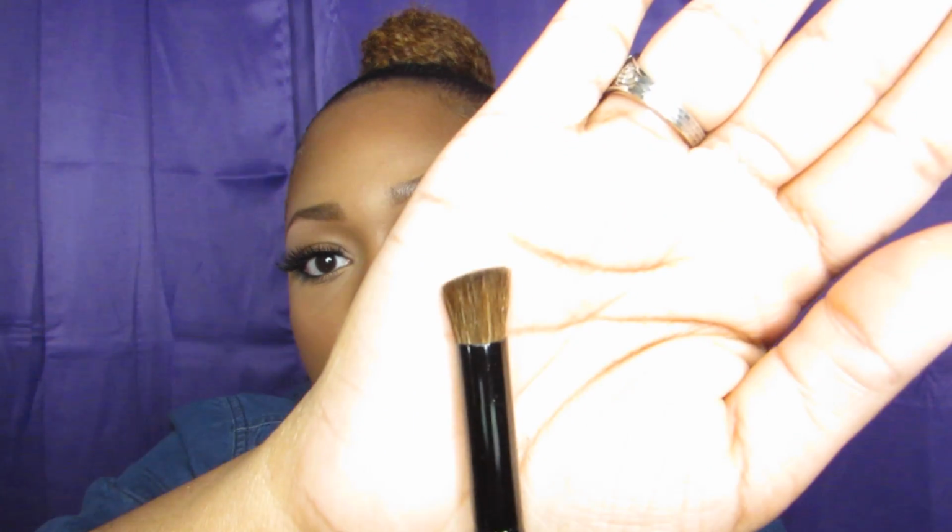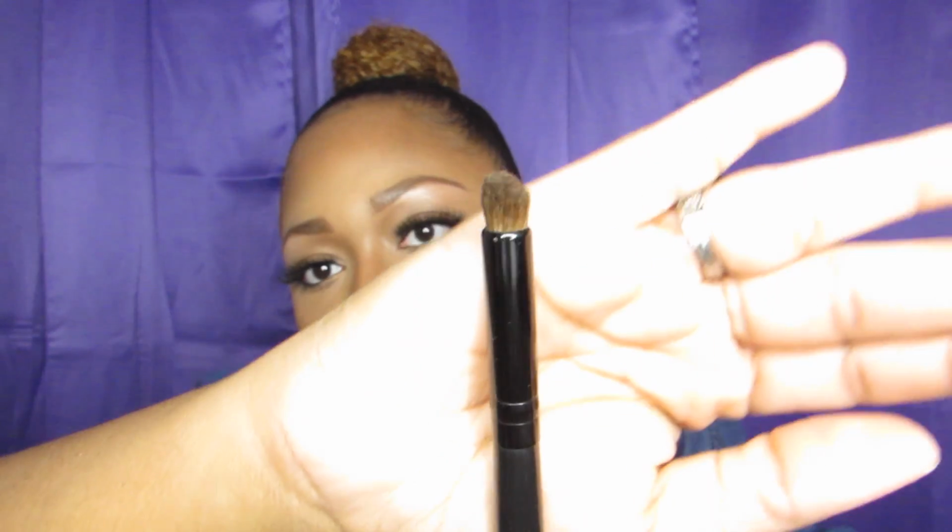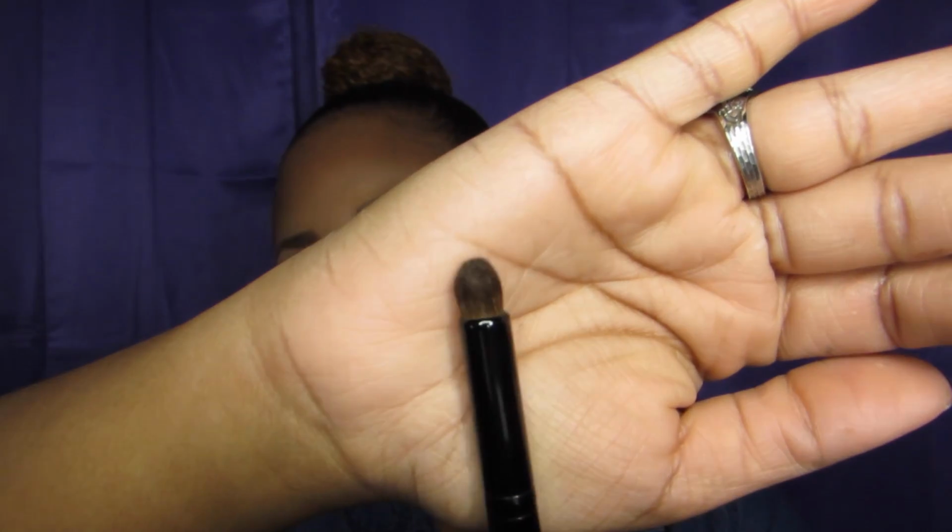Here is a flat angled eyeshadow brush. You guys can see that there. Here's another, a domed eyeshadow brush. It doesn't have that much of a point. It's just a domed brush. That would also be good for using in your crease.